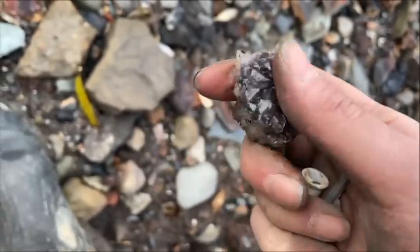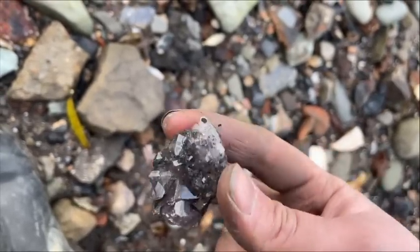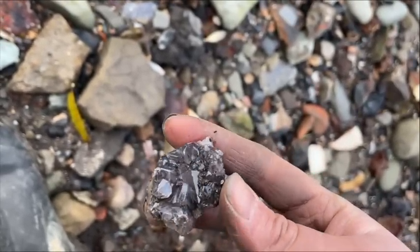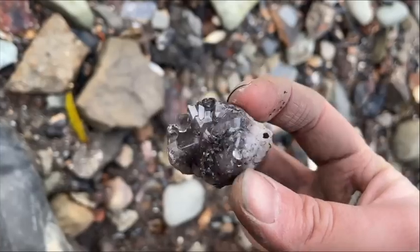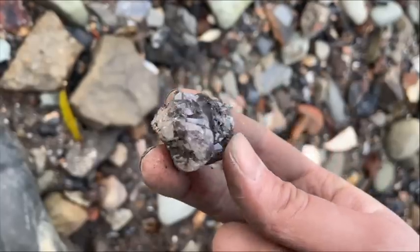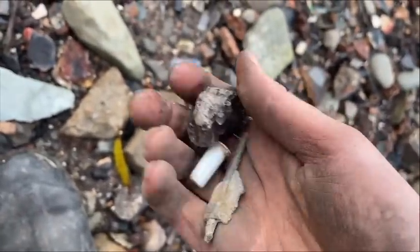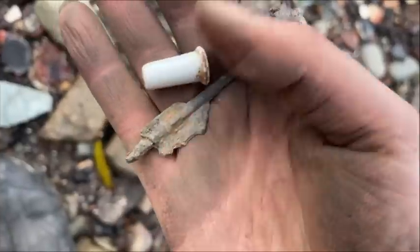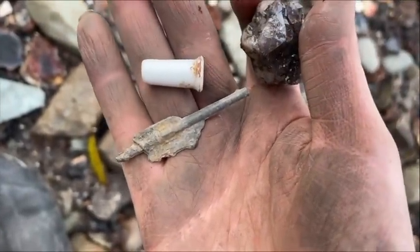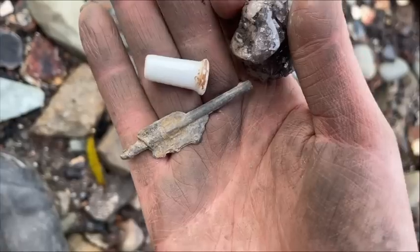This has probably come out of local mines when they've been mining lead and coal in the area. That's gorgeous. Wow, keeping that. I also found something here. That lead thing, I wasn't sure what it was, but I think it's actually the barrel of a gun. Now I look at it like that.